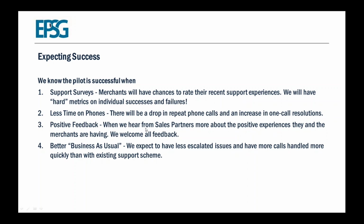Positive feedback. When we hear from our sales partners about the positive experiences they and the merchants are having, that'll definitely be an excellent indicator that we're doing the right thing. We welcome all feedback, however. If it's negative, if it's positive, please give it to us. We'll know what to do better or what to keep doing in those instances.